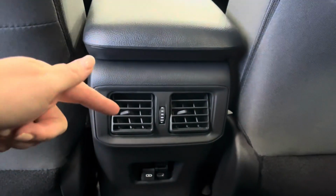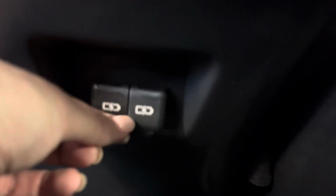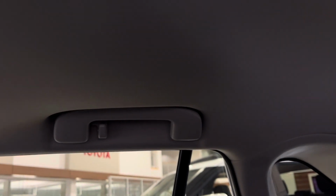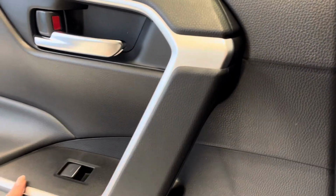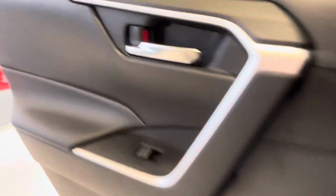You do have vents as well as a couple of USB ports down there for charging. Handles for getting in and out, as well as little hooks on either side. Got that sunroof. Even soft text along the door with a bit of a brushed chrome accent too. Again, with the tinted back windows, which is nice for dogs or kids or anything that you don't want to be seen.